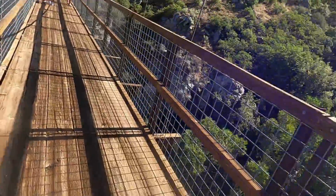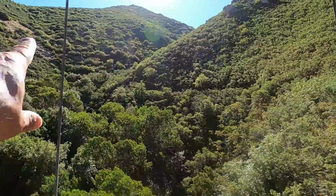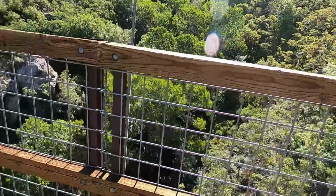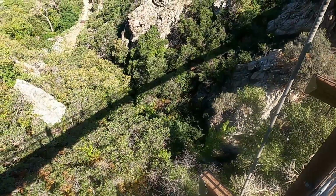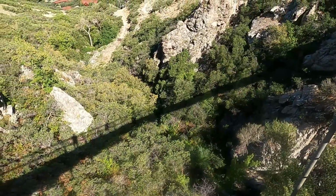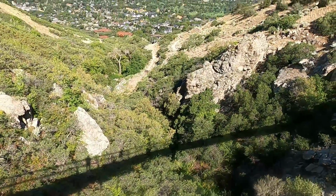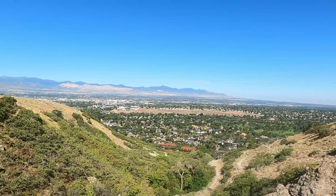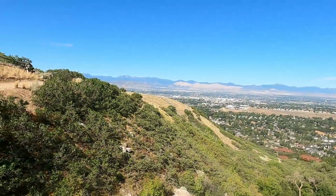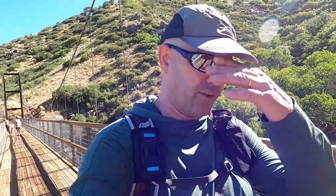Pretty big watershed here. Comes up from behind the canyon here, all the way around, down, and then flows out. They've got some water management devices all the way down the watershed here. But yeah, we got a grand view of the whole valley here. Very pretty. We're going to move along here and head along the other half of the loop, and hopefully it's all downhill from here.